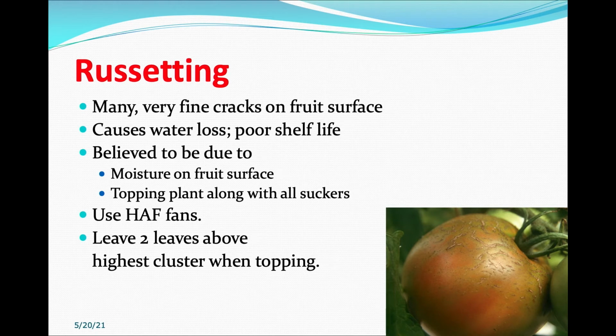fruit cluster. When you're terminating the crop a few weeks before the end, you want to cut the top off so you don't waste the plant's energy making tiny little fruit that you'll never harvest. Cut the top off, but leave a leaf, and then the cluster here. So you get a little shading and more leaf surface for transpiration.